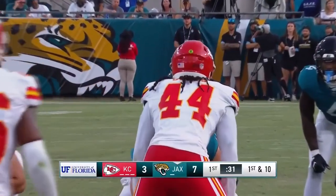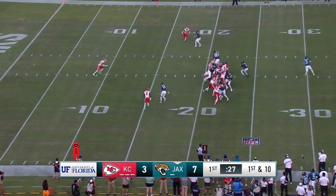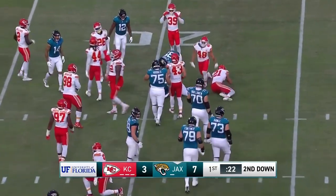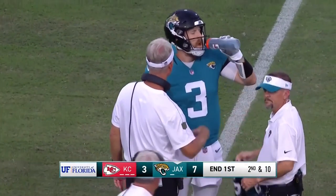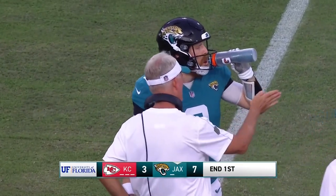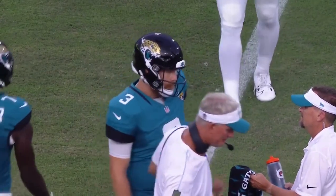The former Baltimore Raven Duvernay is out there outside the numbers at the top of your screen. Here's the handoff for some room. Tries to cut it back in, and this time the Chiefs are able to corral him near the 21. A very short gain. And that'll bring us to the end of the first quarter in Jacksonville, where the Jaguars have had some big plays. Some really big plays. And lead Kansas City 7-3.